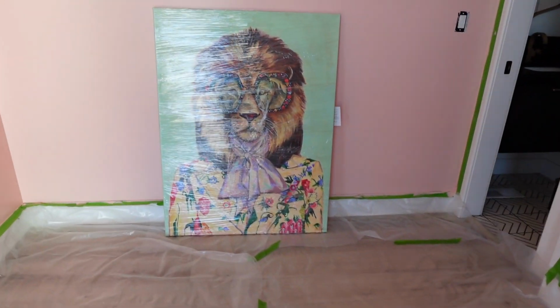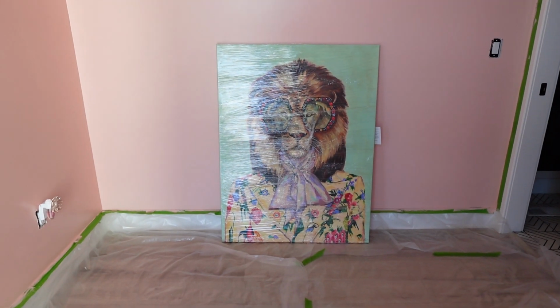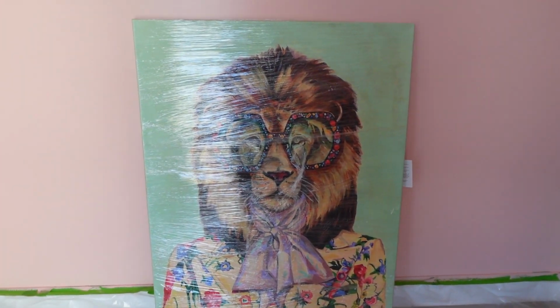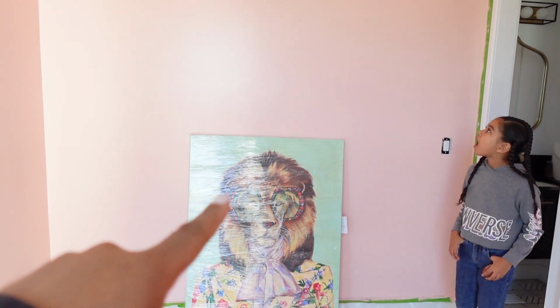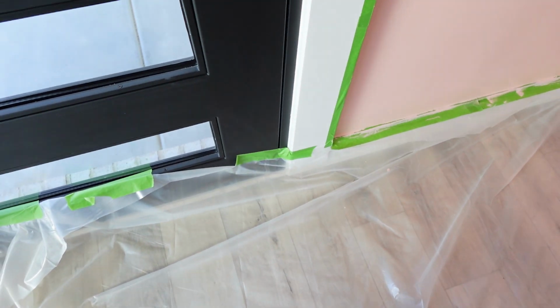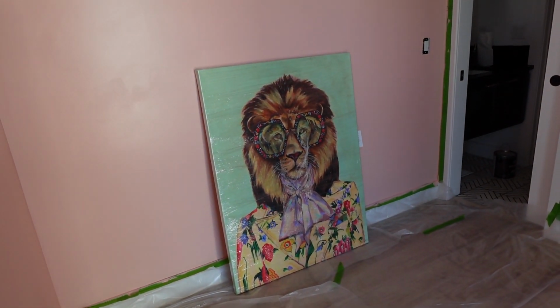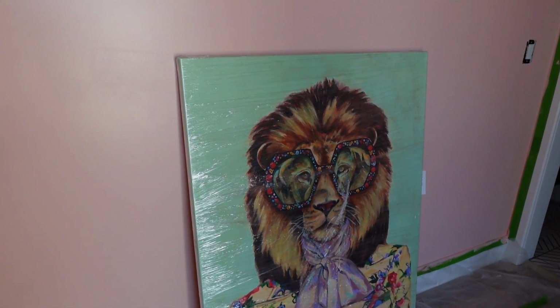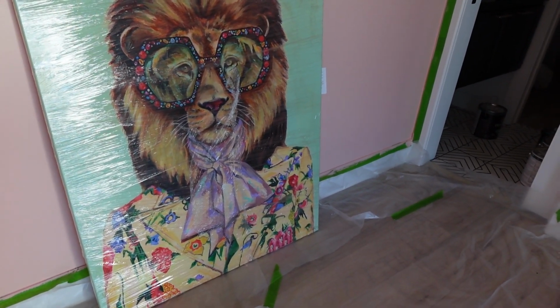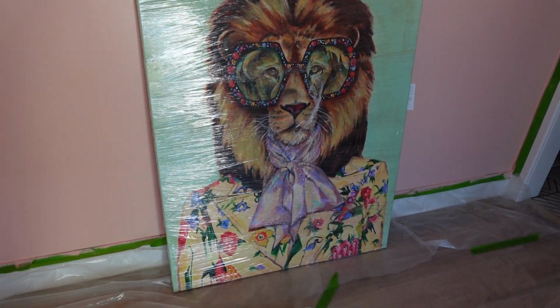Okay, let me show you guys. Let me try to block some of this light. Man, I wish you guys could see it. But anyway, it's gonna go on this wall. And I can't get out of this door because it's taped off. Let me go outside right quick, hold on. So when you come in, it's gonna be the first beauty you see. I'm in love with this thing. And it doesn't help that the glare from the natural light is blocking her shine.